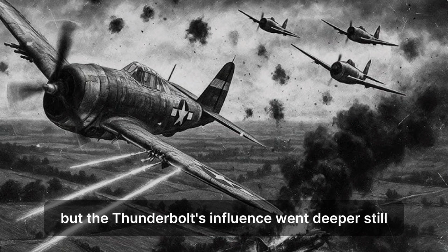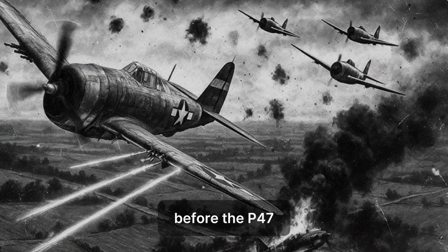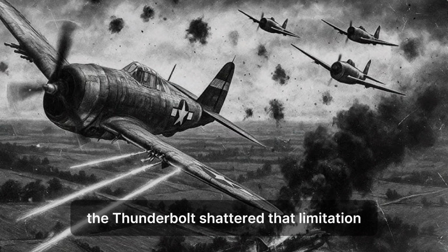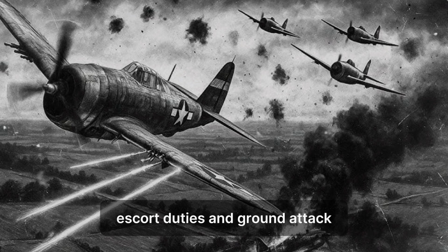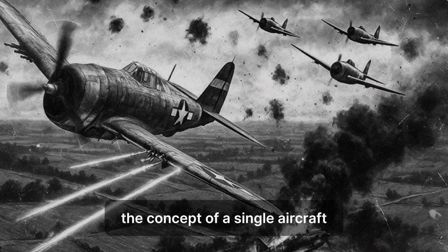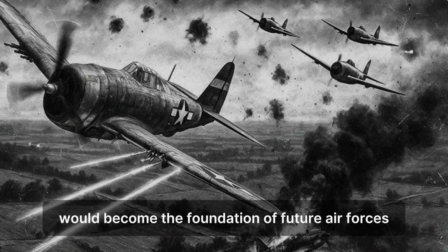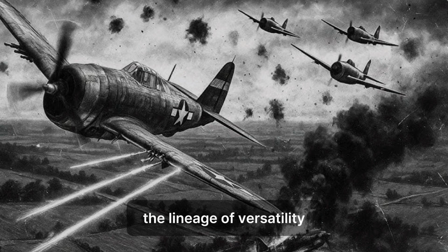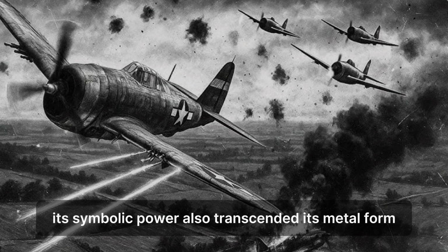But the Thunderbolt's influence went deeper still. It changed the very psychology of air warfare. Before the P-47, many fighters were designed for one-role dogfighting. The Thunderbolt shattered that limitation. It was a multi-role aircraft before the term existed, excelling in air-to-air combat, escort duties, and ground attack. That flexibility redefined what a fighter could be. The concept of a single aircraft capable of performing multiple missions would become the foundation of future air forces around the world. From the F-4 Phantom to the modern F-35 Lightning II, the lineage of versatility can be traced back to the Jug.